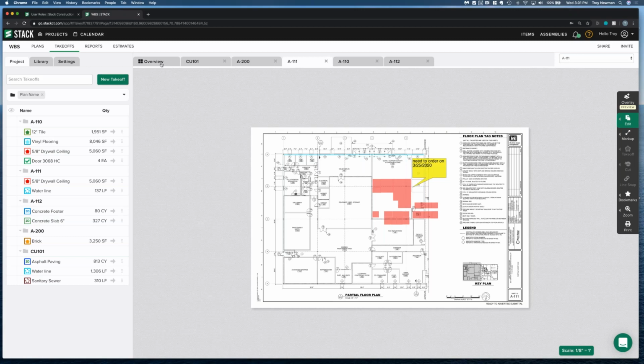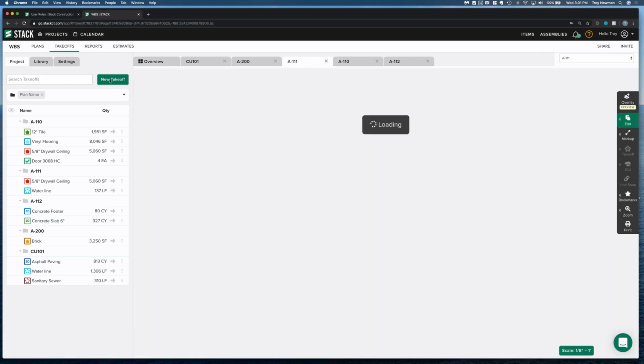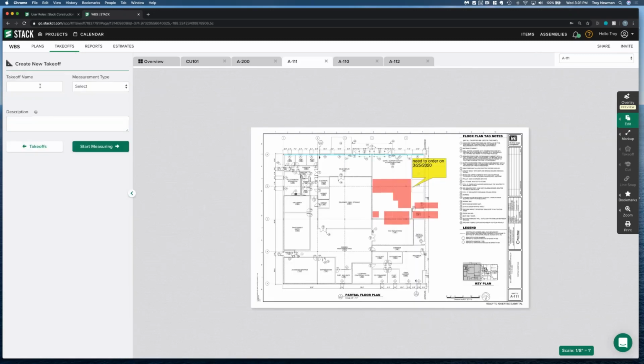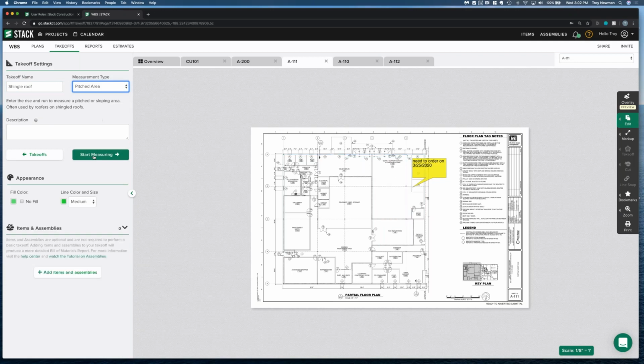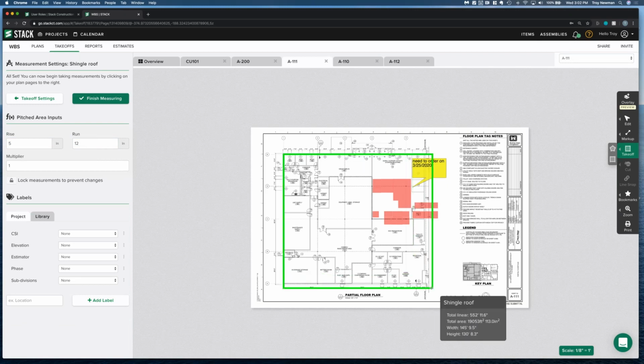All right. Next, we have Kelly Warwick. She would like to know, when using metric, is 4/12 pitch the same as 4 millimeters to 12 millimeters? It'll do its own conversion. I don't have a true roofing plan here, but let's make one real quick. Say that we're doing a shingle roof. Boom, and we're going to do that as a pitched area. I'll start my measurement, and I can say this is a 5/12, and I'll just go draw my rectangle over this and say that this was a roofing plan, okay?